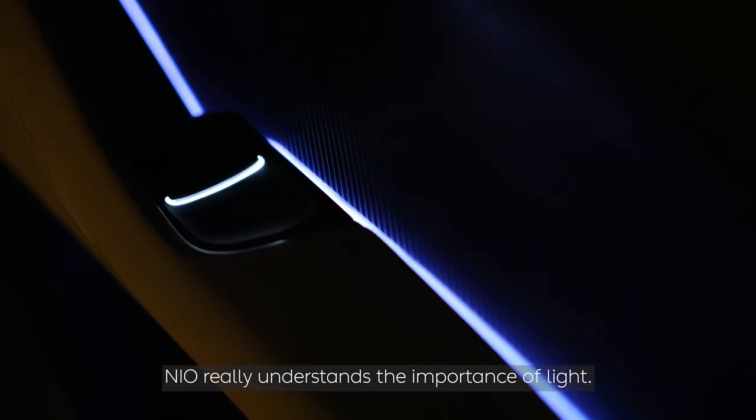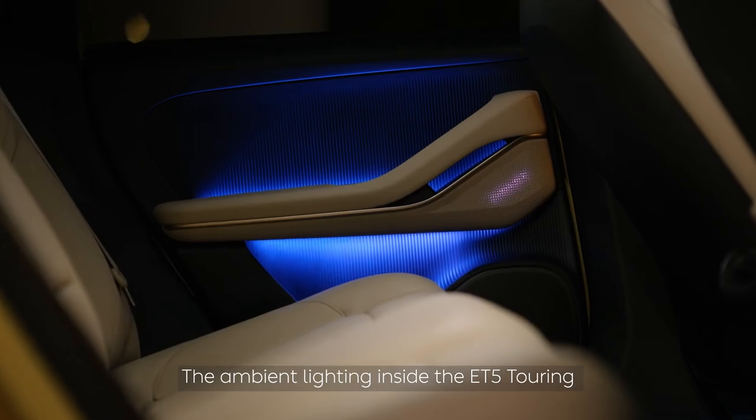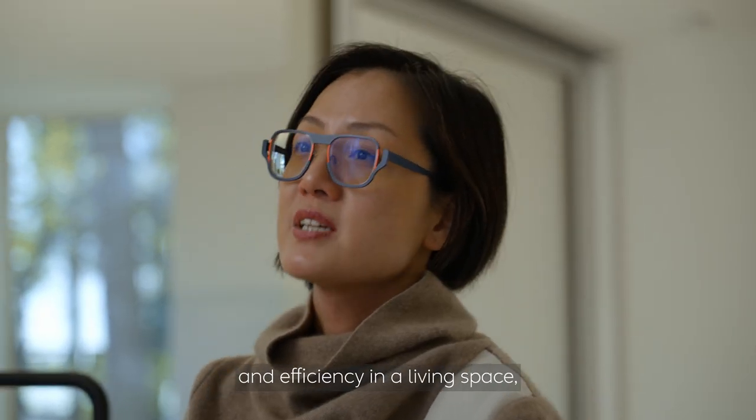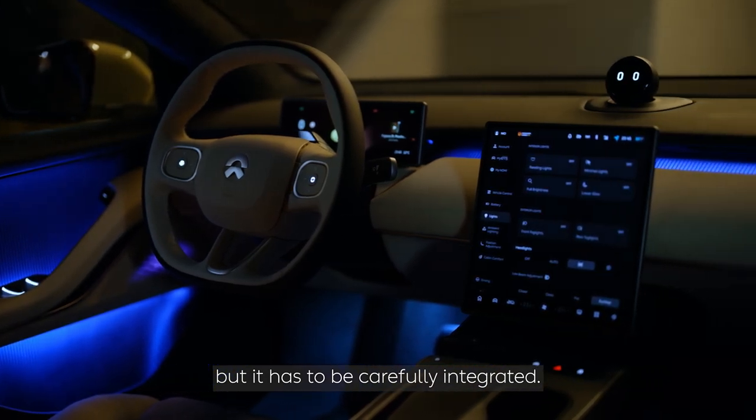NIO really understands the importance of light. The ambient lighting inside the ET5 Touring creates a very special mood. Technology can improve comfort and efficiency in a living space, but it has to be carefully integrated. It should be effortless.